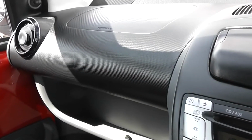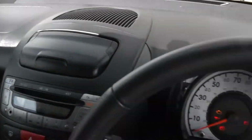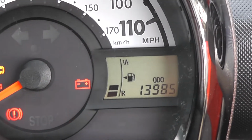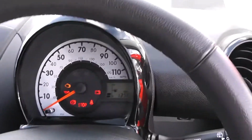Drivers and passengers airbags at the side and the front. Storage in front of the passenger seat. Drivers and passengers vanity mirrors. Nice simple dashboard in front of the driver with the miles per hour there. You can see digital clock. Digital screen down to the bottom right, which holds the mileage at 13,985 miles. It's also power steering, of course.